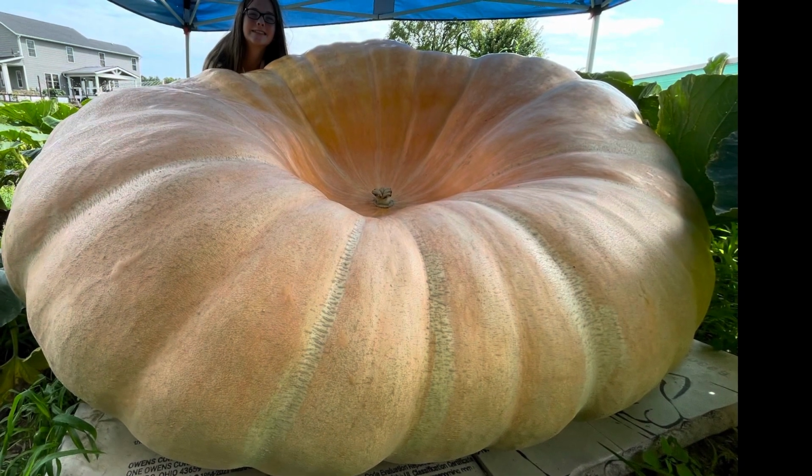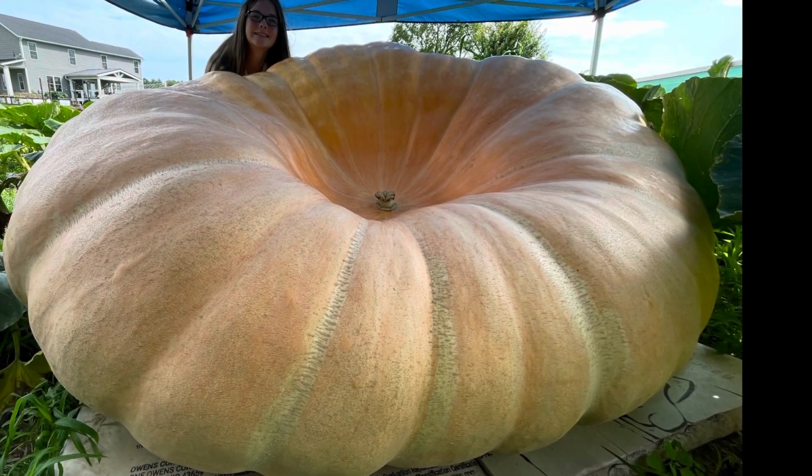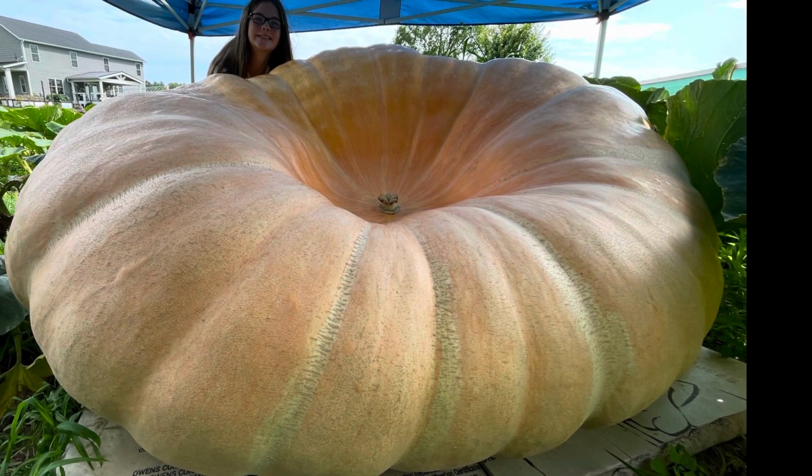Well, I may have killed all my pumpkins this year, but I couldn't be prouder of my daughter and wife for sticking it out and growing these beauties.